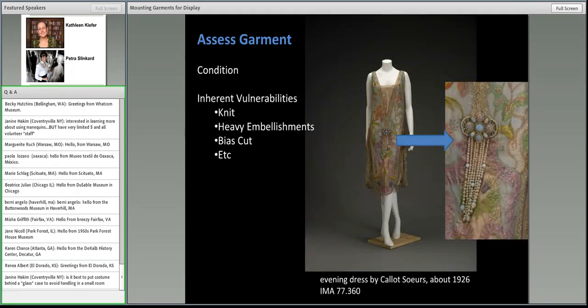Just how they're made, things that are made from knitted fabrics. Over time, if they're hanging on a hanger, they'll start to expand under the forces of gravity. The same thing is going to happen to garments on a mannequin. So we make note of these characteristics, and in planning the way that we're mounting, we try to ameliorate that, do things that are going to disperse that force of gravity that could be damaging.